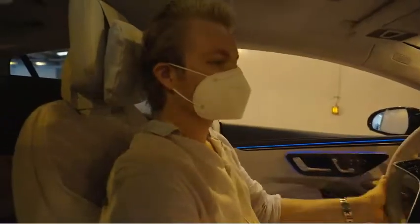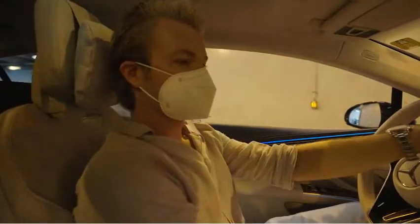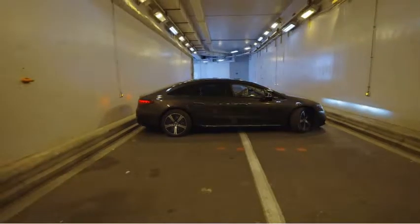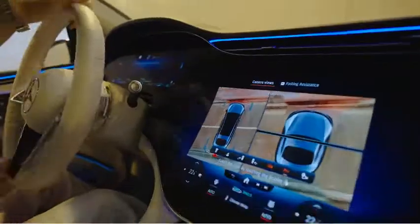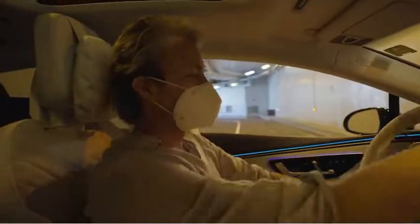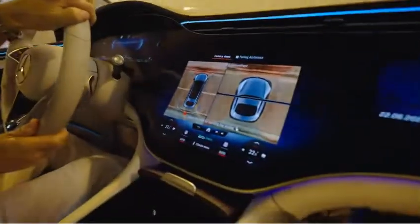Thank goodness we have the ultra awesome small vendor cars. Have you seen how narrow this road is? And we're point turning with an S-Class. This is amazing. This is amazing. I wouldn't recommend this to anybody with a new prototype S-Class.